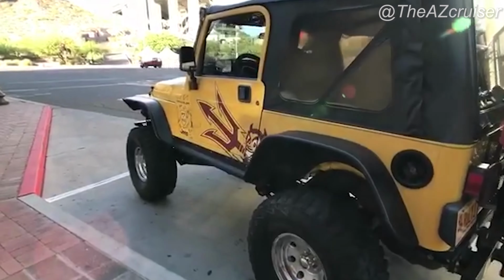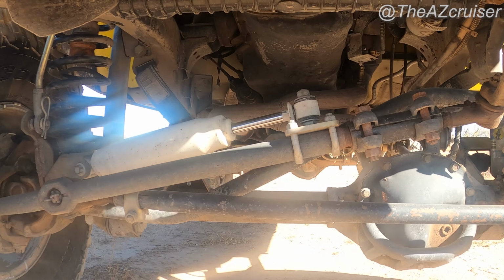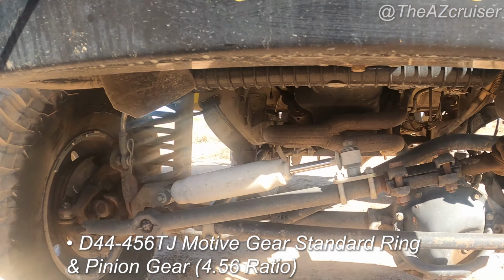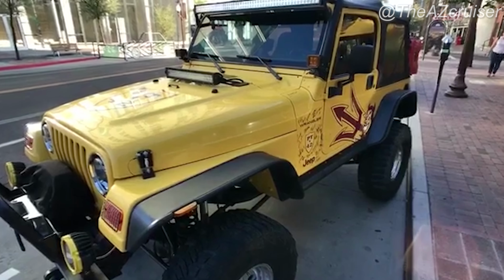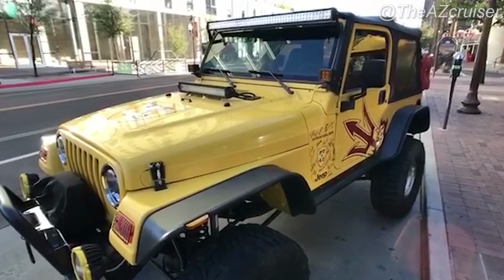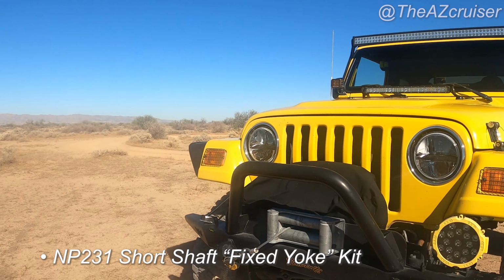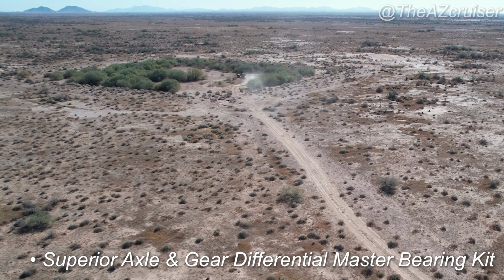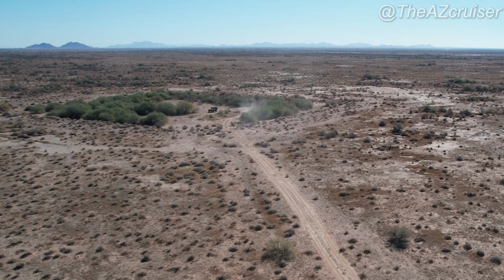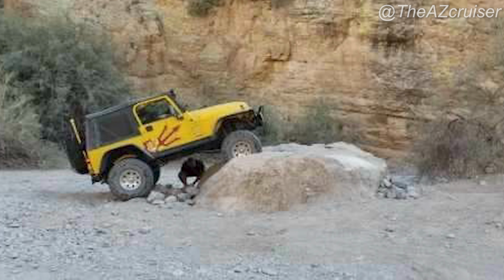So it has new gears and drive shaft. I got a Teraflex 231 4-to-1 transfer case conversion kit. I have D30 4.56 Motive Gear standard ring and pinion gears. That's 4.56 ratio on both the front and the back. Okay. And so that helps when you're going rock climbing or going uphill. I got a fixed yoke kit for the CV drive shaft. I got a differential master bearing kit, short shaft. I got lockers front and back. I mean, you put this thing on low and it'll climb up a tree.